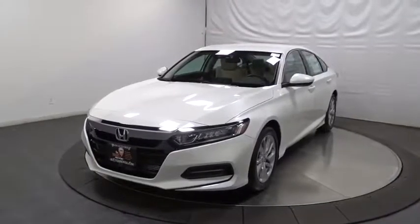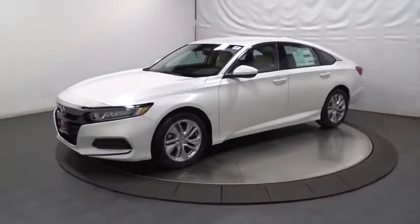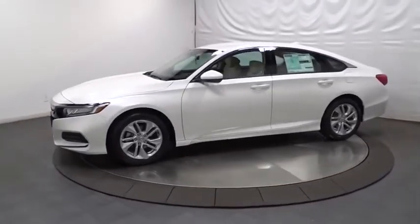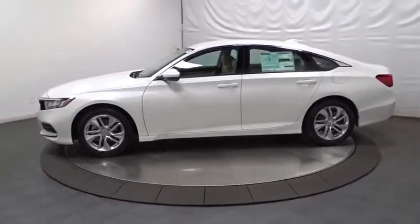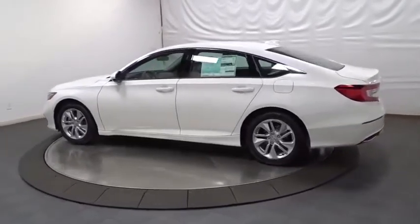2019 Honda Accord. Ingeniously simple, yet overflowing with luxury and technological creativity, all that and more in the Accord. This vehicle has less than 100 miles. Here are some of this vehicle's great options.